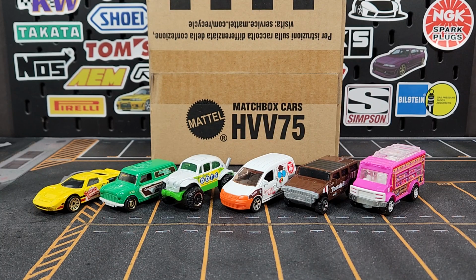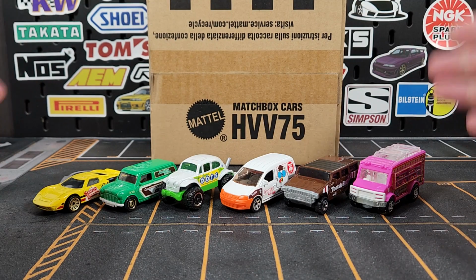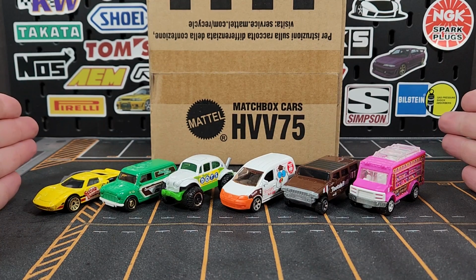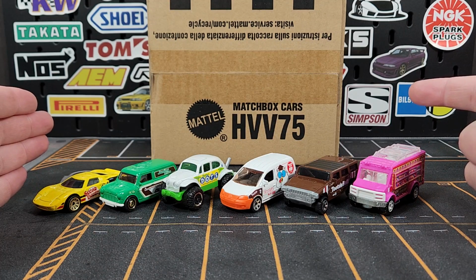Matchbox on tap, 2024 Matchbox Candy Series. But no, you're not looking at the Candy Series. As a matter of fact, you're looking at the series from 2019. But that exact series was re-released, yes, for this year, for 2024. And for the first time in a series, we're getting 100% carry forward models. So this case right here is a 100% carry forward case. There are no new models in there. As far as the mix is concerned, this is the mix that was released in 2019. That box will contain the same mix.